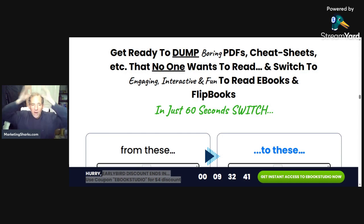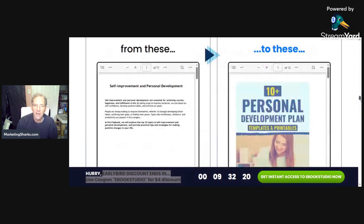And why did I start on this black and white part? That's boring. Get ready to dump boring PDFs and cheat sheets, and instead go to eBooks and FlipBooks, which are the ones where you click and they go boom, opens up like a page, like a book, but with a digital kind of cool function to it. Let me just show you inside here. That's the boring part. Here's the exciting part.